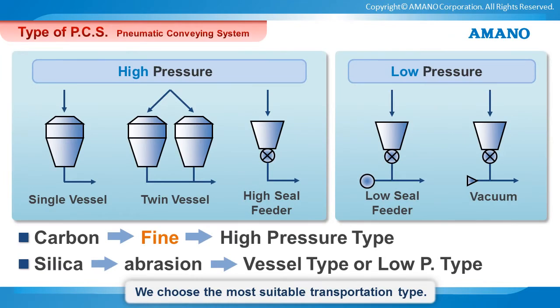Pneumatic conveyor system. This selection is most important. Generally, high-pressure vessel single type fits with conveying large amounts of powder, and high-pressure seal feeder type that saves space. If you prefer the low-cost type, we can handle a low-pressure seal feeder type and low-pressure vacuum type. In case of granulation carbon, it is required to minimize the crushing rate to the utmost. In that case, the condition is low-speed conveying, and the choice is limited to the high-pressure conveying system.